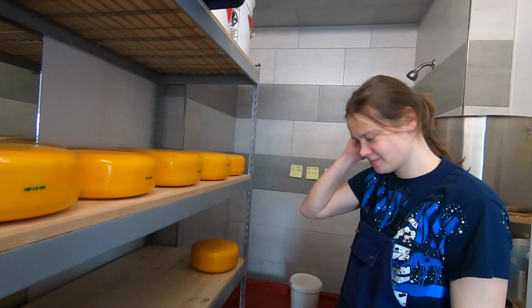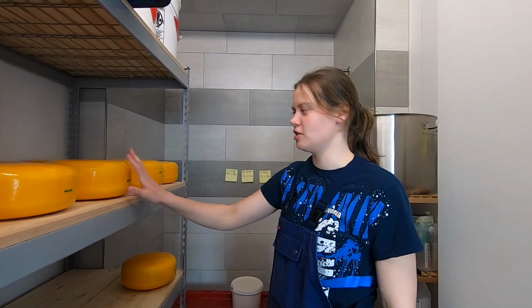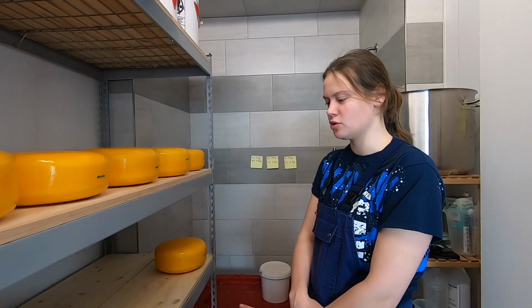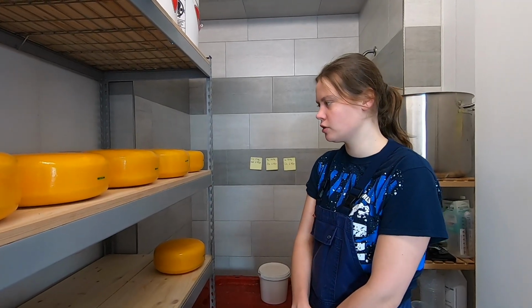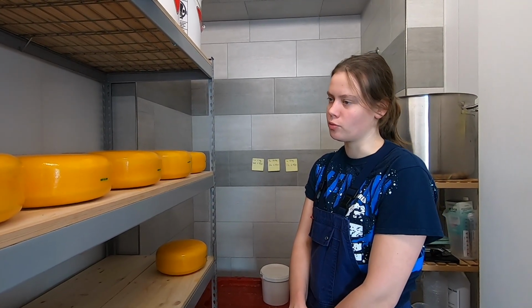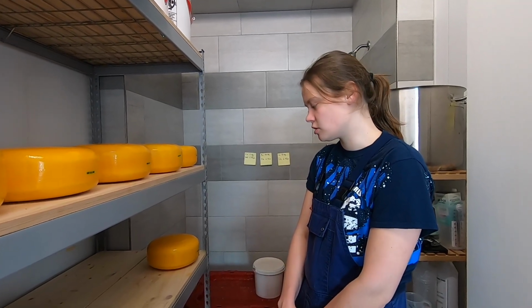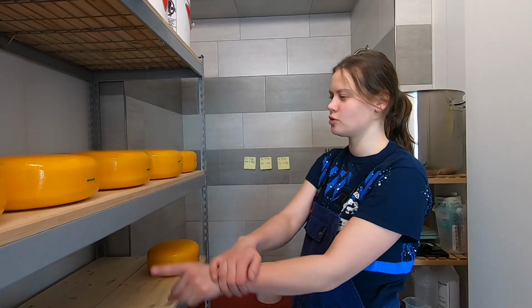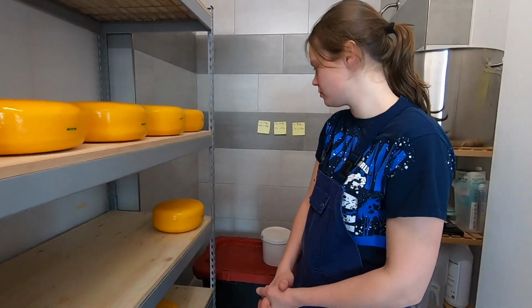So, what's the most problematic thing you've had so far? Honestly, just getting the texture of the cheese right. Like, for the most part, the only one that hasn't been too dry has probably been from March 12th. So that was my 4th batch. Okay. So, I mean, they all tasted pretty good. They tasted pretty good, but I found that the other ones were too dry. They weren't young enough.